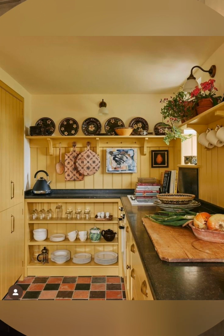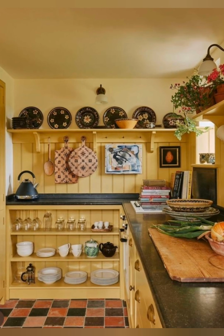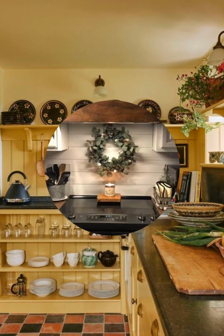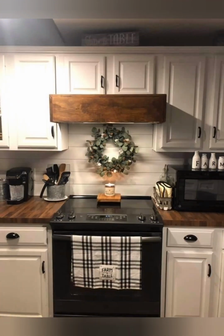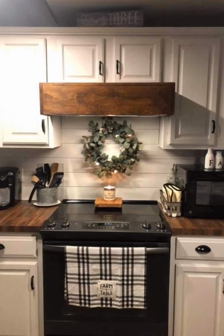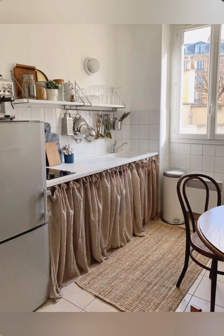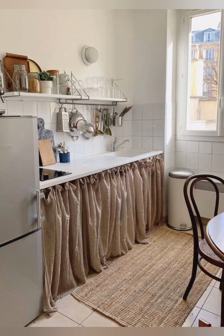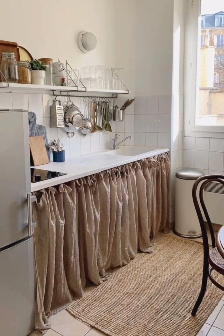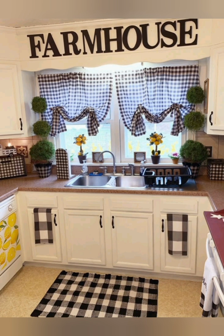Outdoor connection. If you have outdoor space, blend indoors and outdoors like a true cottage: a small herb garden in pots, or a window box. A bistro table with old iron chairs for tea outside, a garden bench or swing surrounded by blooms. Garden tools displayed on a pegboard or in an old watering can.